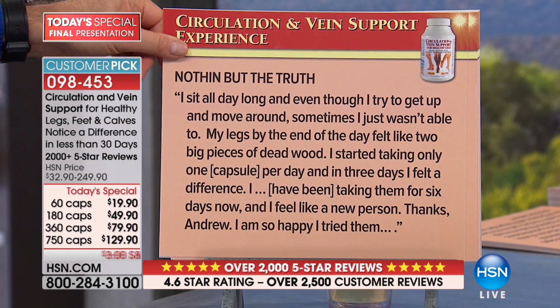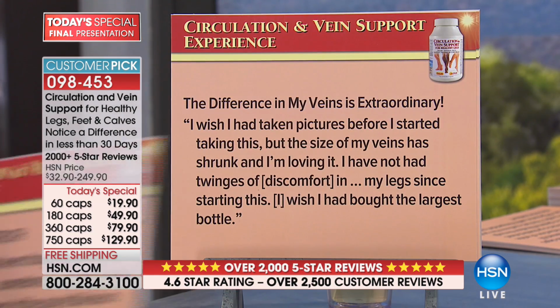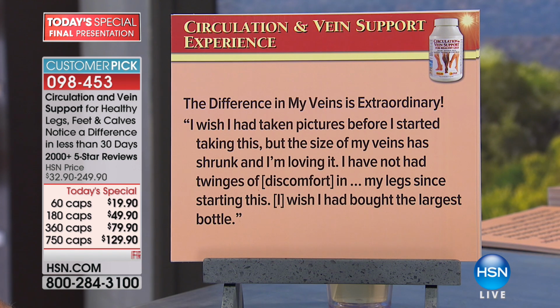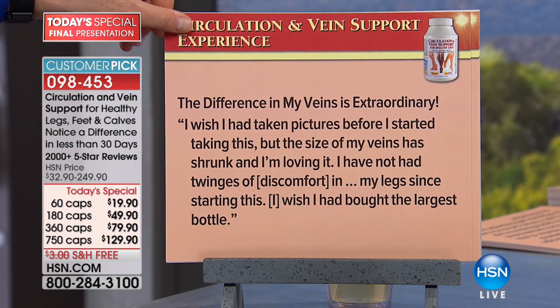1 capsule a day could work, but I recommend 2. Okay. I really recommend 2. I take 2 a day. The difference in my veins is extraordinary. I wish I had taken pictures before I started taking this, but the size of my veins has shrunk and I'm loving it. I have not had twinges of discomfort in my legs since starting this. I wish I had bought the largest bottle.